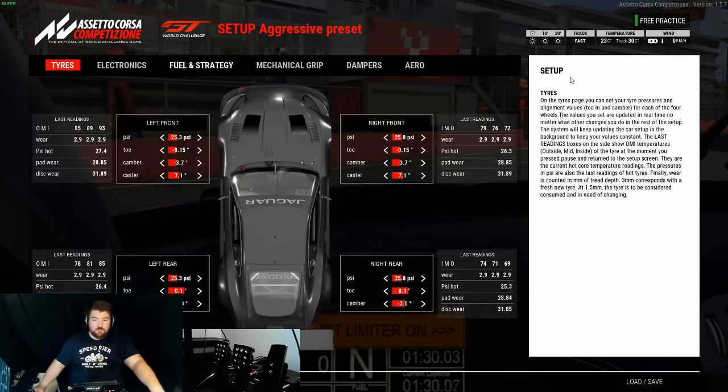Whilst we're here, we might as well take a look at tyres, because we need to take into account our tyre wear as well. So we are in the tyres section of our setup, and we're going to go to our little wear indicator here and it says 2.9. Now, I did 4 flying laps, so we're going to divide that by 4 and that gives us our amount of wear per lap.